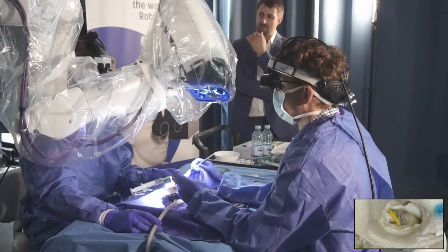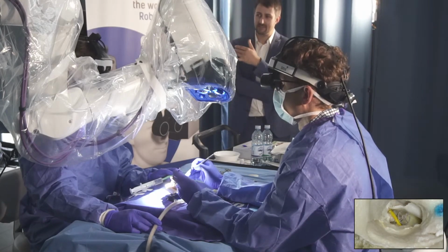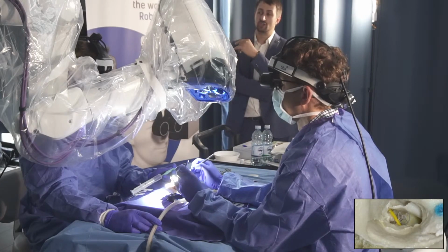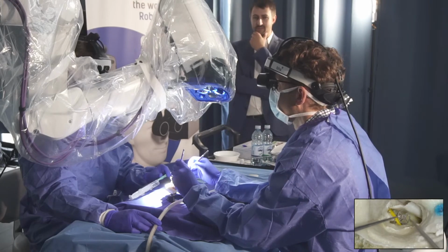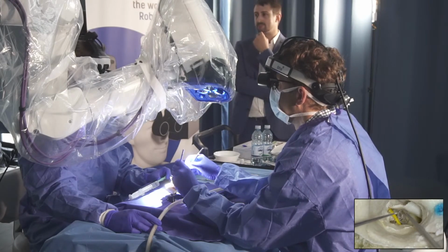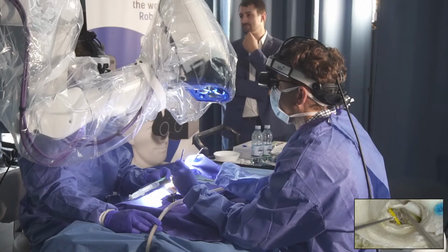So you believe that for the majority of ENT procedures, or let's say autologic procedures, you can use the RoboticScope for the visualization? Yeah, I'm very much convinced about this. Yeah, I believe in that.